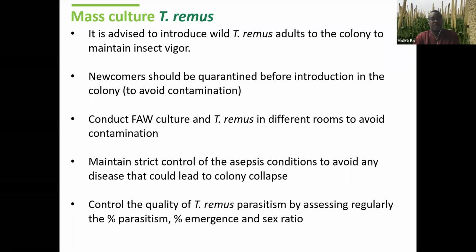So for this reason, make sure to have rooms that are separate and have stringent measures for avoiding any Telenomus remus getting into your fall armyworm culture. It is also important to make sure that your asepsis conditions are well maintained to avoid any disease that could also collapse your colony.